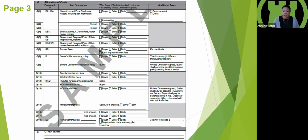And private transfer fees. I've got to look into this. I'm not sure if it was all hearsay, but someone along the line in one of my trainings may have mentioned that these private transfer fees are basically endowment fees. These subdivisions get built and they do like a charitable endowment. And every time a property sells, whether it sells one time or ten times in that specific subdivision, a certain percentage from the sales price goes to that charitable endowment. So that's where this private transfer fee would come in. And then typically it's a seller. But I've got to do a little bit more research.